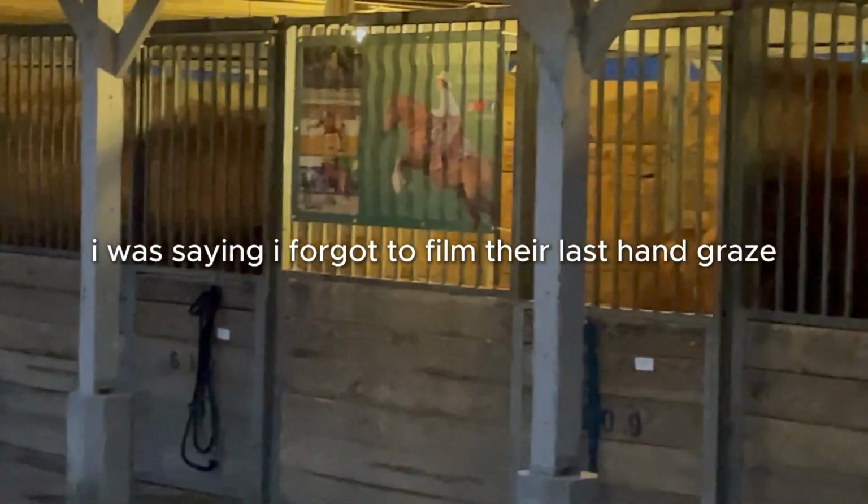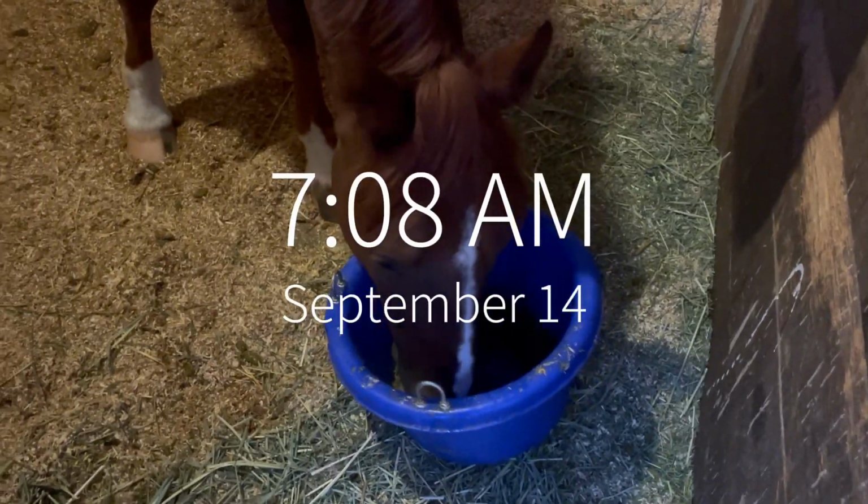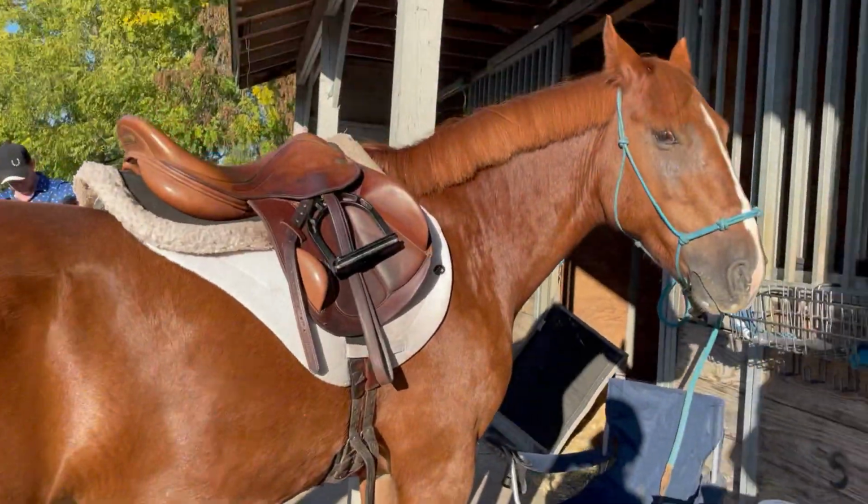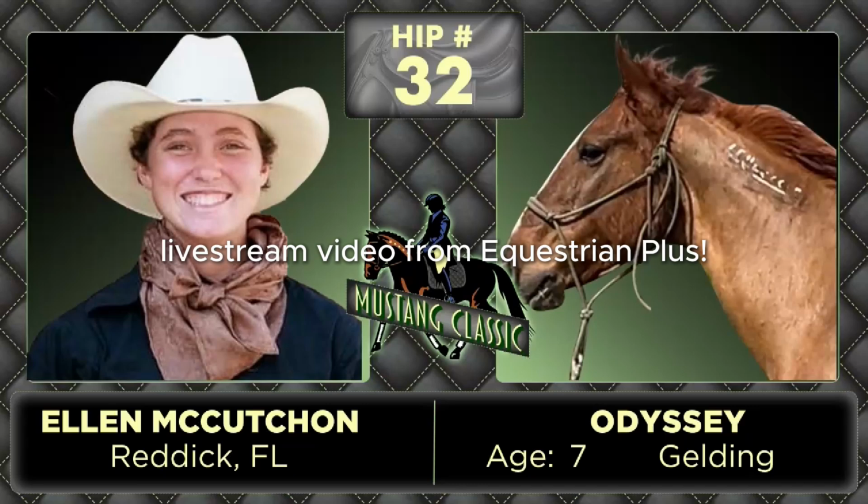Last hand grades, but they're all tucked away. Here he is enjoying his breakfast the next morning. It was too busy to film getting tacked up for cross country. We would be going one after the other. It would be Elisa, Megan, and then me.